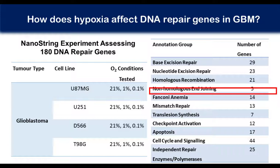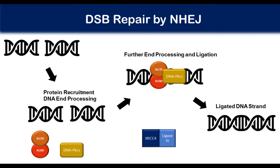So how does non-homologous end joining work? We have a double-strand break. And as I said before, non-homologous end joining is only in G0 and G1, so it doesn't have the requirement of a homologous strand to be present. So with the double-strand break, the ends are processed through the recruitment of two key protein complexes, Ku70 and Ku80 initially, and then DNA-PKcs. And then this goes on to further end processing by XRCC4, and then ligation of the strands back together by ligase 4. So this is quite a simple DNA repair pathway. It basically just sticks the ends back together and can actually cause quite a lot of errors in the sequence.